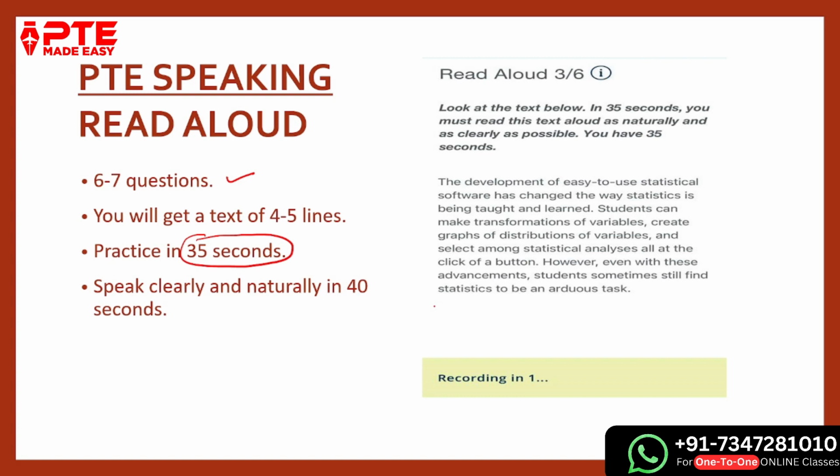I would suggest you to focus on the content, pronunciation and fluency. Now you'll go through the difficult words, you'll go through the pronunciation of certain words, or you'll simply try reading it once before you read it properly, and finally for the exam, before the recorder starts.